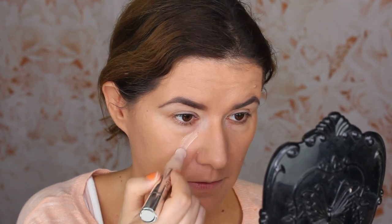Oh, there you go. So it's open like this. I like the packaging too. I think they kind of upgraded the packaging. Twist. Oh, there you go. That was fast. This is very light. I need to twist more.